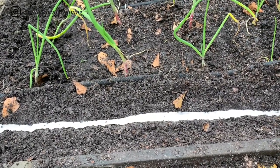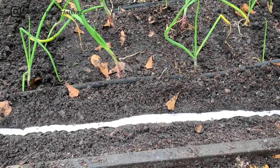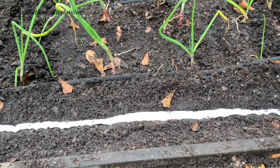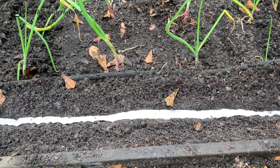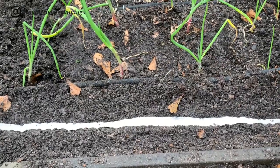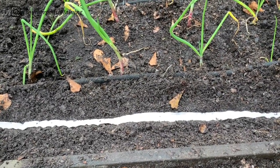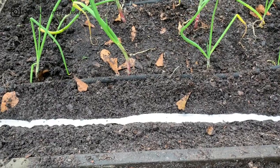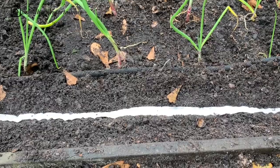If there are any rocks or something in there, just make sure you work it up really good so that it has a chance of growing straight, because if the soil is not worked up and it's trying to make its way down, that's when you'll get crooked carrots. So I definitely worked it up really good all the way down, so hopefully they'll come out nice.